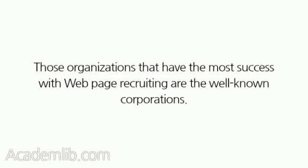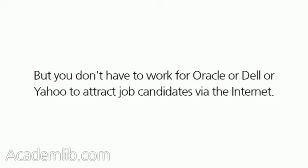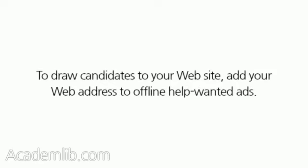Those organizations that have the most success with web page recruiting are the well-known corporations. Job seekers turn first to them. But you don't have to work for Oracle or Dell or Yahoo to attract job candidates via the internet. To draw candidates to your website, add your web address to offline help wanted ads.